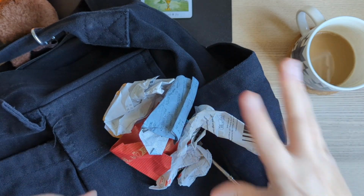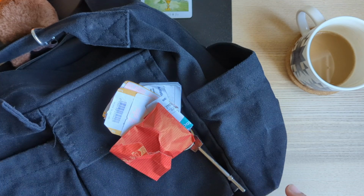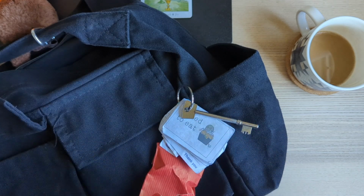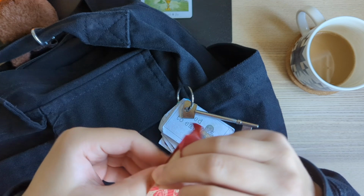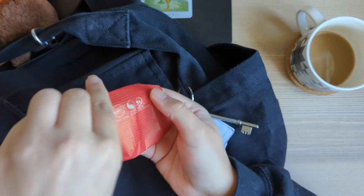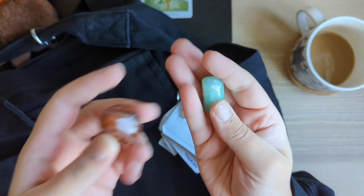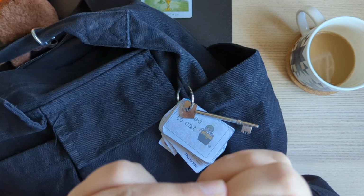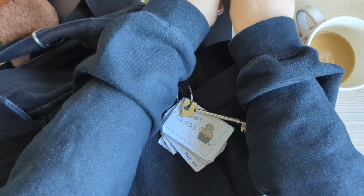So I mentioned that I was out yesterday. So this is 99% receipts that I'm going to put to the side. Yeah, bus ticket, that kind of thing. But also, yesterday I went to one of my local head shops, and I bought a couple of crystals in there. So I've got some carnelian here, and some green aventurine. Sometimes I pronounce things wrong, so I might have pronounced those wrong. Just put those there for now.